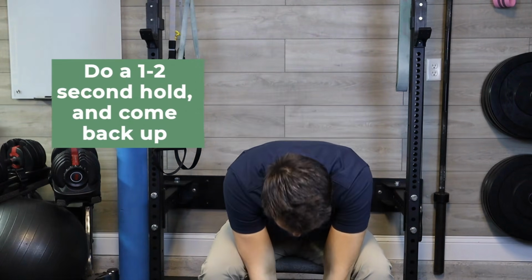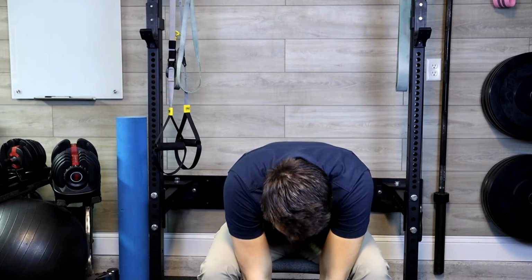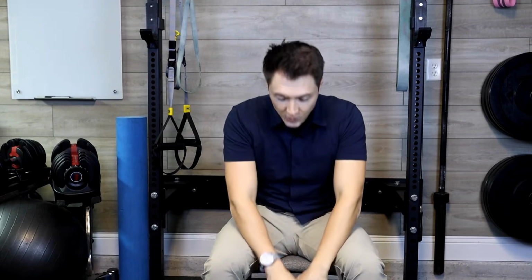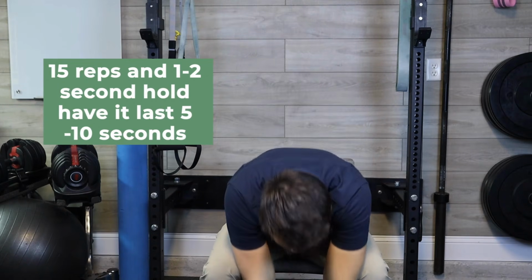What I typically tell my clients is that you're going to do a 1 to 2 second hold and then come back up. You should never come back up far enough to cause yourself back pain or leg pain, but you should just come up to a seated position and then come right back down. So a classic sign of spinal stenosis is that when you sit, you have absolutely no discomfort at all. And so you want to improve the space in your back in a position that's really comfortable for you. So I typically have my clients do 15 of these, 1 to 2 second hold of just simply coming forward.